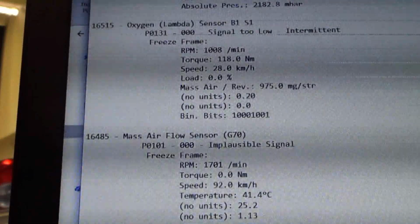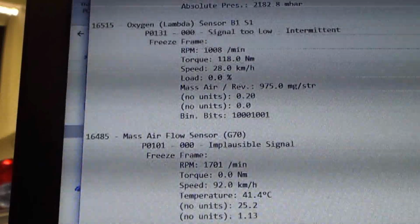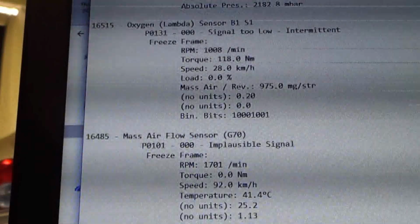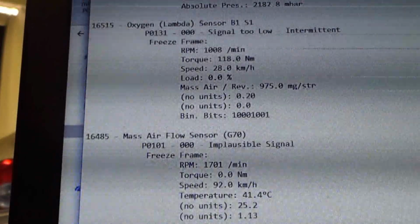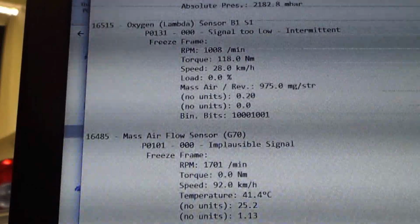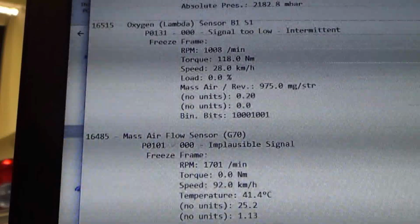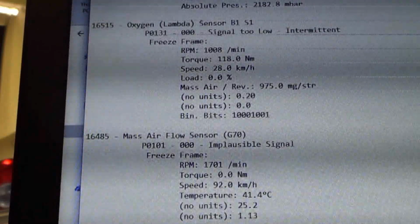Anyway, since we have all these codes, I have to ignore all these codes. I just cleared them, and I'm not sure whether they're induced by the problem or causing the problem, or if the customer is underneath the hood unplugging as their diagnosis technique. So we'll do a real diagnosis here, see what it needs to fix it.